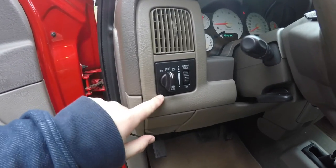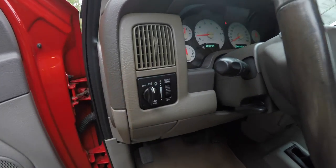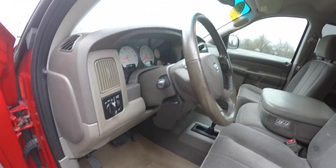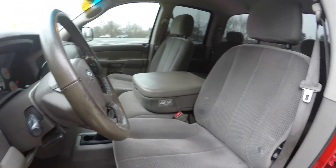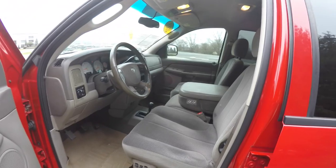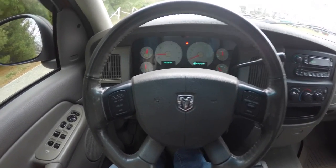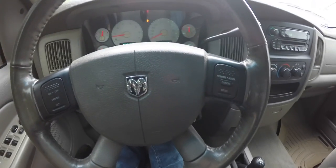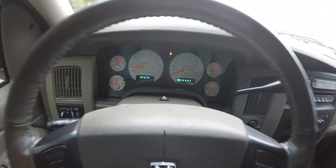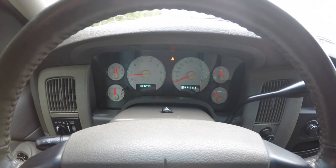Your headlamp control with your fog lamp control. Panel dim and also to activate your dome light and your cargo lamp. Leather wrap tilt steering wheel. All right, we're going to pan through the interior, just show a little more detail. Do you have your cruise control switches on your steering wheel? This vehicle currently has 107,279 miles on it.